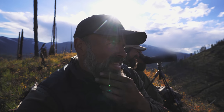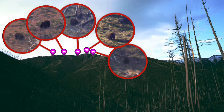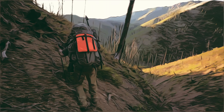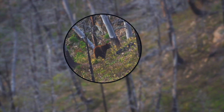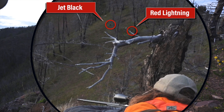And lo and behold, the whole mountain had bears on it, from grizzly to black bear, all up in those tops and those ridges at high elevation. It was interesting. Same thing happened last year. We spent days and days the previous year searching for black bears in country that looked like it would be full of black bears, and yet we didn't find any. It wasn't until we started glassing at the tippy top of these mountains, at the top of the elevation, just below where the snow had melted.